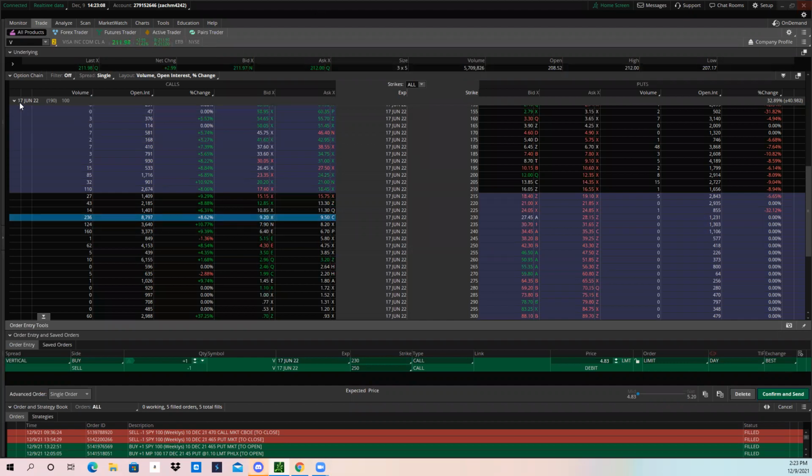But if you go to June 17th, 2022 expiration, and you buy the 230 calls, so you go here, you hit buy and then vertical. We'll change this to one because we're going to look at buying one of these for this example. And you buy the 230 and then you come down here and sell the 250.